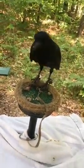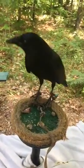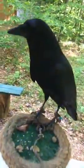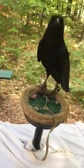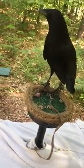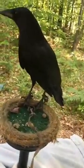What's she doing over there? It's like, what are you doing, Mom? Right? Yeah. So they'll eat pretty much anything, though, that you can give them. I think I got more water on me than I did on the feeder. Right, Dante?